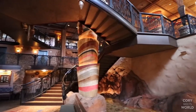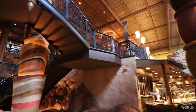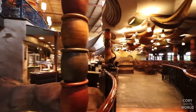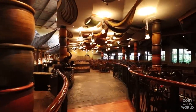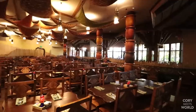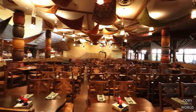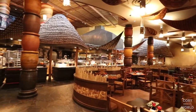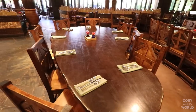So we've made our way all the way downstairs now. Victoria Falls Lounge is right up there, and right here is Boma. And if you've never been to Boma before, Boma is absolutely delicious. It's one of our favorite restaurants here on property, and it is an African buffet serving up all kinds of delicious food and very unique flavors.